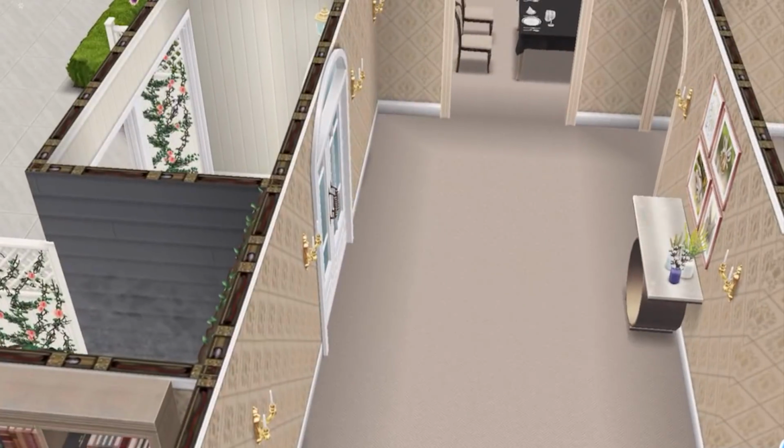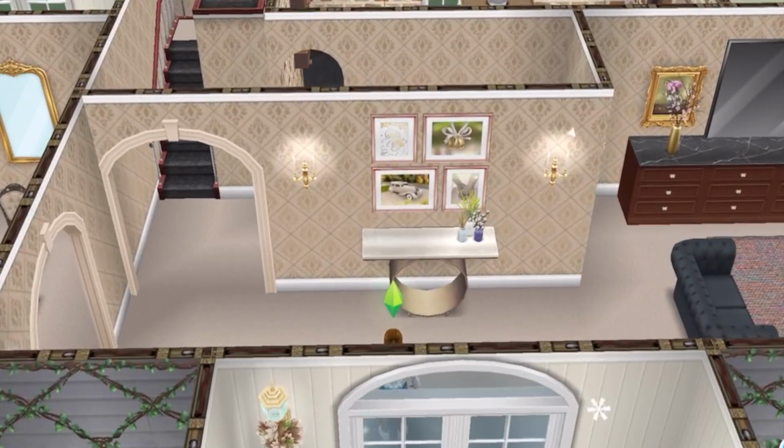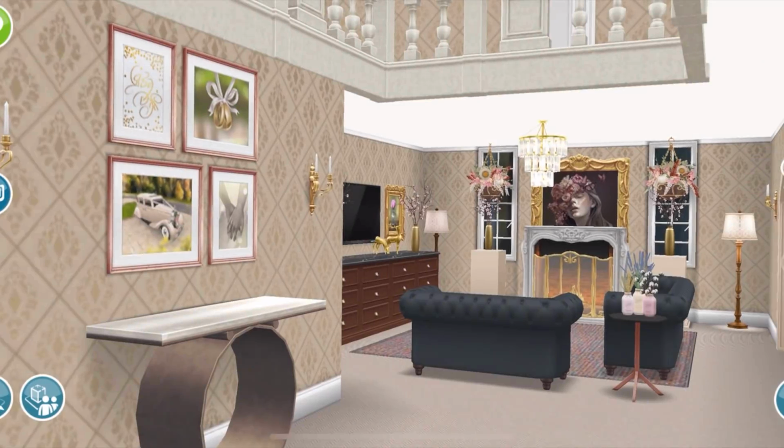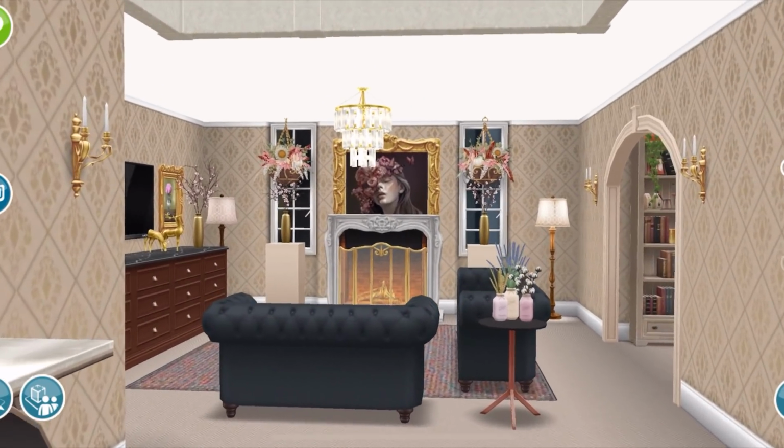Oh, for the Thanksgiving. Okay, now this is the entrance to the house. And once you come in, I have a clip for you in AR. This is what it looks like, exactly what it looks like. I really like this house.